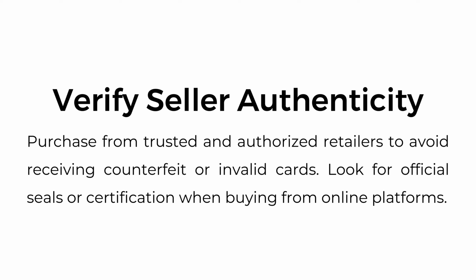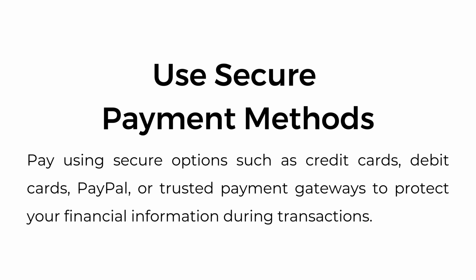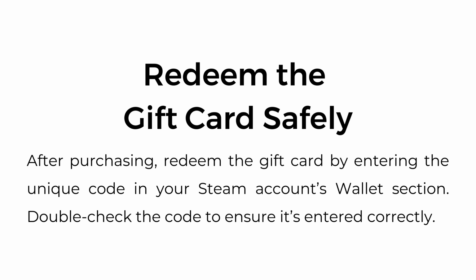Look for official seals or certification when buying from online platforms. Use secure payment methods. Pay using secure options such as credit cards, debit cards, PayPal, or trusted payment gateways to protect your financial information during transactions. Redeem the gift card safely. After purchasing, redeem the gift card by entering the unique code in your Steam account's wallet section. Double-check the code to ensure it's entered correctly.